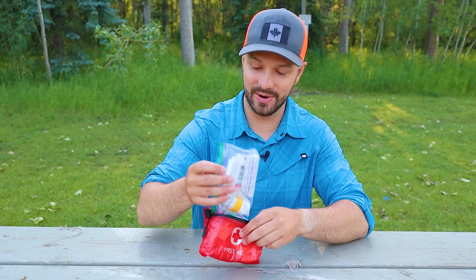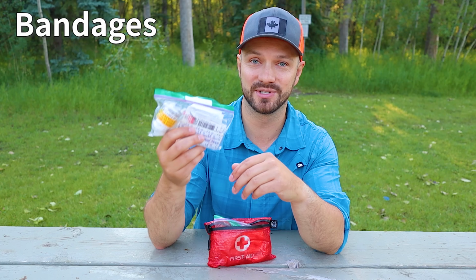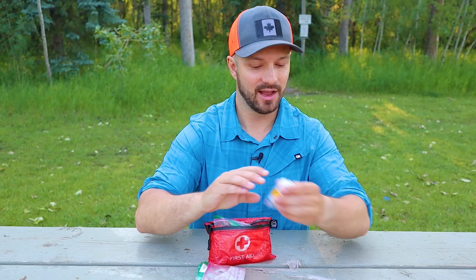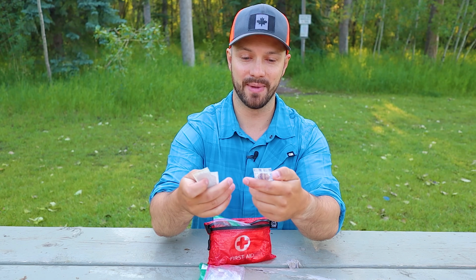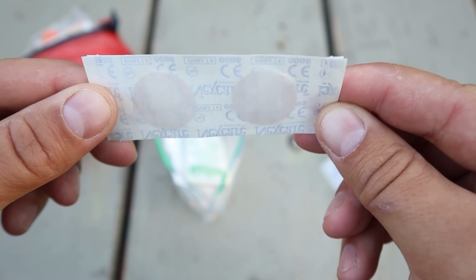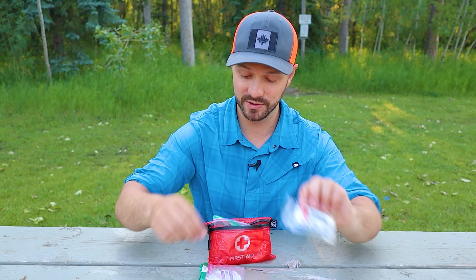The next little baggie we have is bandages. So this is in order to deal with any sort of scrapes and cuts and wounds. First up in here, we have some gauze. And then we have a whole bunch of bandages. I like to just keep an assortment of bandages, as well as these little circular ones. These are nice in case of blisters or really small cuts or punctures. Then we have steri strips in order to close up any sort of wounds that you might encounter.